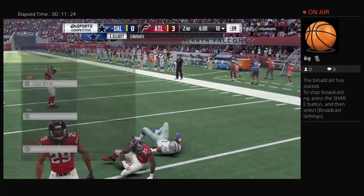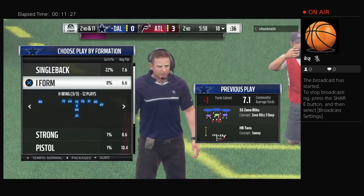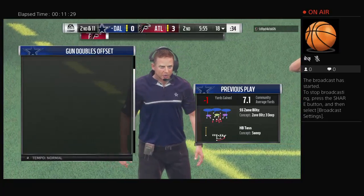And he's going to lose yardage here. Back to his own 18. It's a loss of a yard there, and now 2nd down.